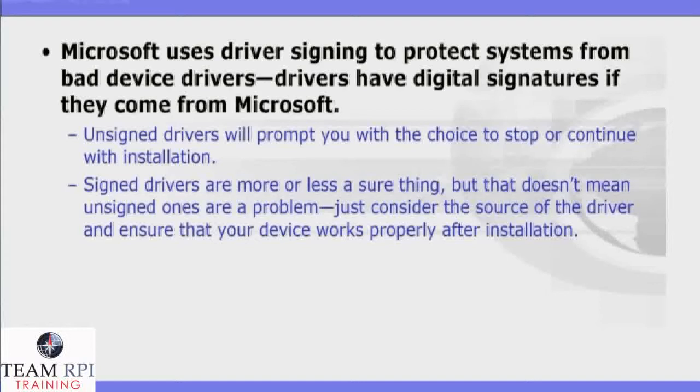Microsoft uses driver signing to protect systems from bad device drivers. Drivers have digital signatures if they come from Microsoft. If the driver does not have a digital signature, you will encounter a UAC asking you whether you want to stop or continue with the installation.